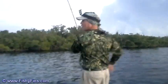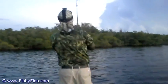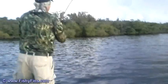Oh yeah, folks, he put a whiffle on the back of it. That is big, man. What is that, a snook? Yeah, it's a snook. That's a big snook.